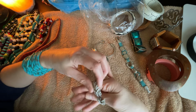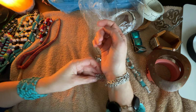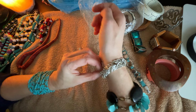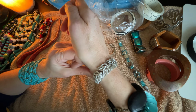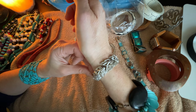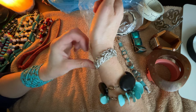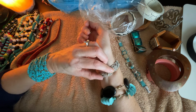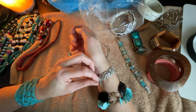Sometimes you can not all the way undo it and still get it on, but all right. I think these are a little easier than the lobster because you just got to get that in there. Maybe I spoke too soon. We shall see. Get in there. Get in there. Oh no. There we go.